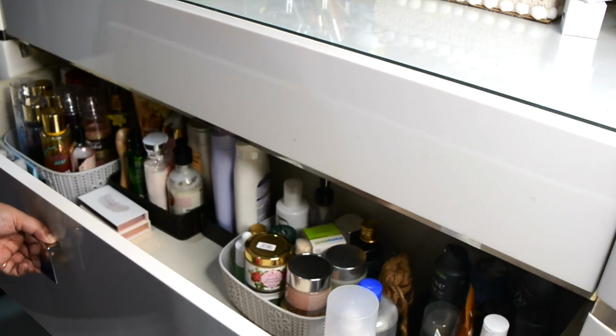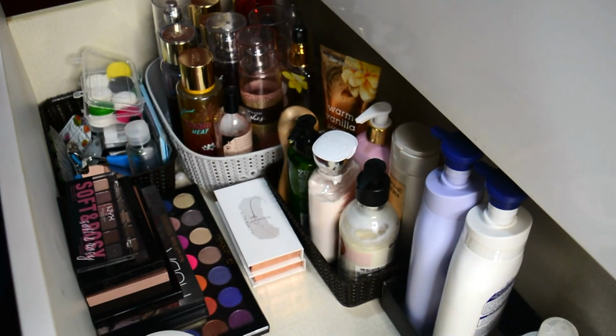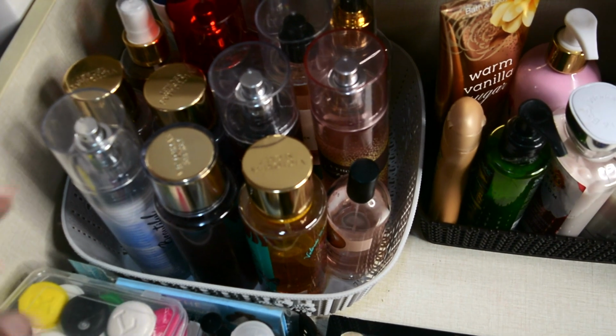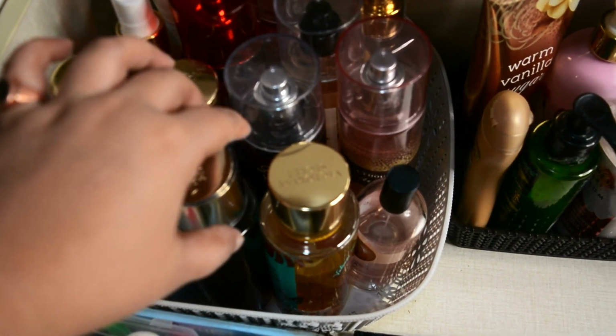In today's video I'll be showing you the next two drawers of my closet. The first part I have already covered in my previous video. Here I have kept all my skincares. So firstly I will start with this part. This is my favorite section. As you can see, I have all my body mist here.